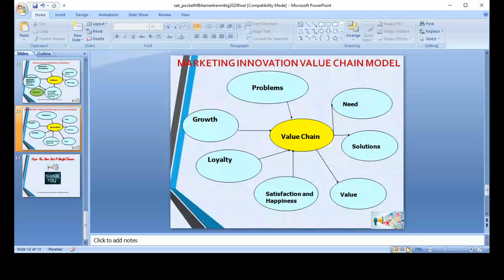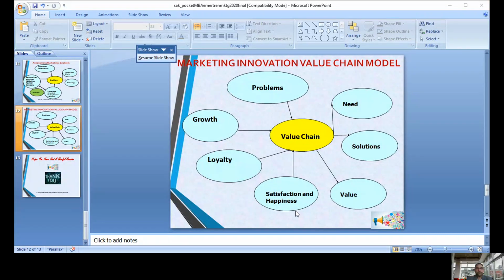We all know very well that innovation is a very important aspect which a company needs to be involved in. So how this company is involved in that particular practice and getting benefit out of it, that is what we will be seeing today. In a moment you will get this video. Meanwhile, I'll be showing you the PowerPoint of the marketing innovation value chain model for your benefit, for those who have not watched my previous videos.